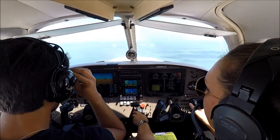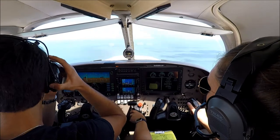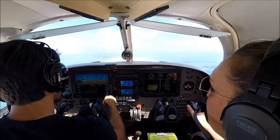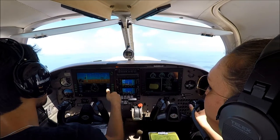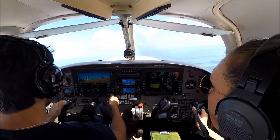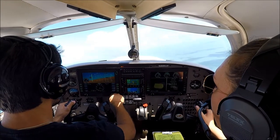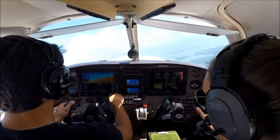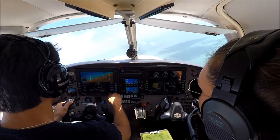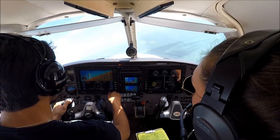639 Foxtrot Tango, Orlando Departure. Ident, climb and maintain 2000, stand by for request. Ident, climb and maintain 2000. 639 Foxtrot Tango, radar contact 3 miles east of Melbourne, turn right heading 180, say request. Right heading 180, and we will do an RNAV approach to runway 9 right at Space Coast, and then an ILS approach in Melbourne, Cherokee 639 Foxtrot Tango.